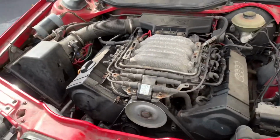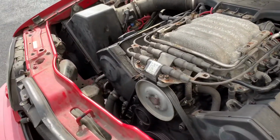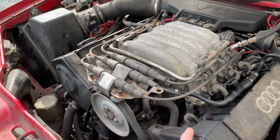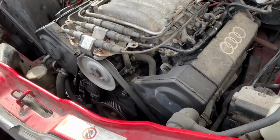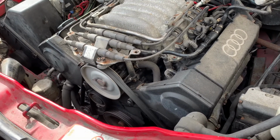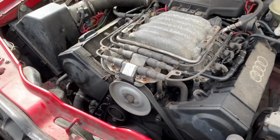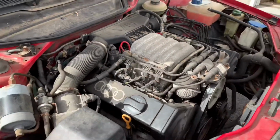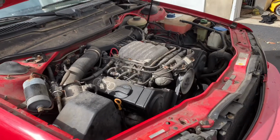She is running all right. Power steering pump is screaming for whatever reason. I did check the timing belt. It looks like it might have been done 40, maybe 50,000 miles ago. Unfortunately, I do not have any records of it. But stay tuned, because I'm pretty sure I'll probably be doing that.